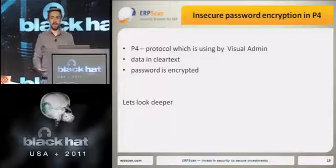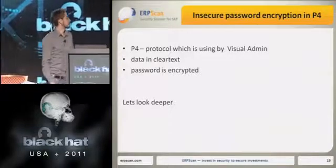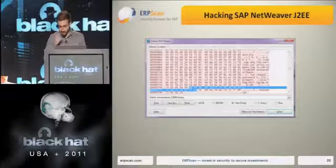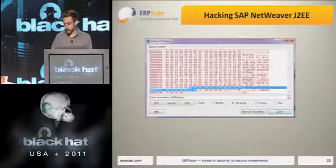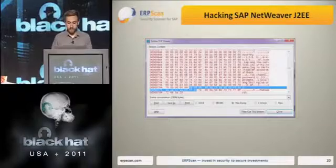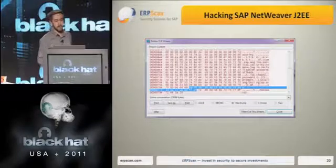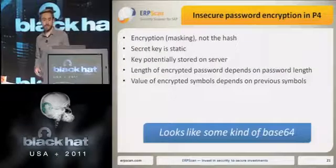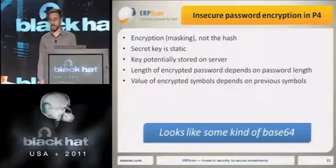By default, all data is transmitted in clear text, but the password is encrypted. When I first connected to the server, I was interested in how this encryption works. Here's an example of the intercepted packet. After analyzing some of the packets, I found the place where the encrypted passwords are stored. Then I started to research how this encryption works.